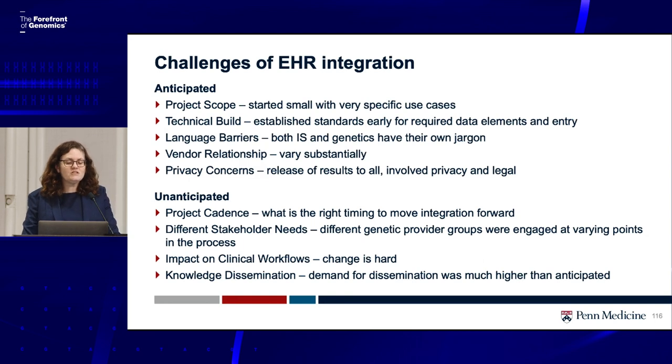So what are the challenges of EHR integration, which are the project scope, the technical build, the language barriers, and the vendor relationships and privacy? All of these have varied and been concerns; I think some of these were anticipated. First of all, the cadence, the stakeholder needs, important clinical workflow changes, and how difficult it is, and knowledge dissemination.